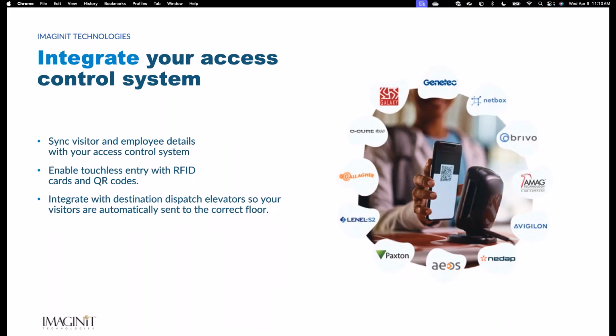And of course, being able to integrate with your access control systems offers numerous benefits. It allows for seamless synchronization of visitors' and employees' details, ensuring accurate and up-to-date records. Touchless entry using RFID cards and QR codes, along with, as we mentioned earlier, integration with destination dispatch elevators, all ensure that visitors are automatically directed to the correct floor. This integration will not only improve the security, but again, enhance the overall efficiency and user-friendliness of your workplace.